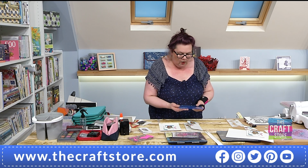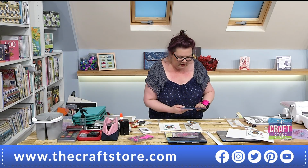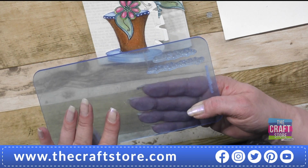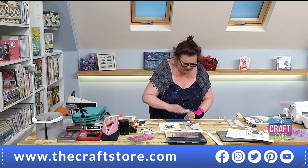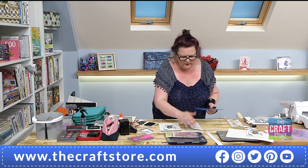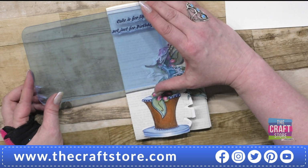Right, so when I'm putting words on, I have to look at them, put them on, turn them and look at them to make sure they're in the right place. This one says cake is for life, not just for birthdays. It comes in 2 bits, and here we go. We're going to get that one on there. So ink that one up, check it. Are we okay there? Yep, good. Okay, and going to pop this down.